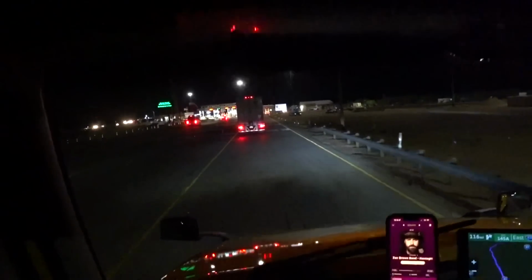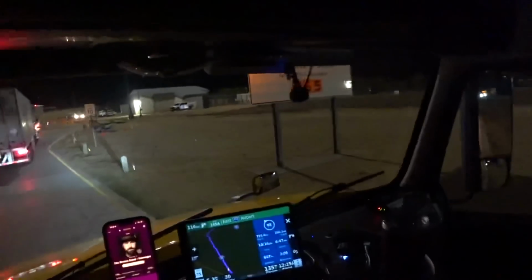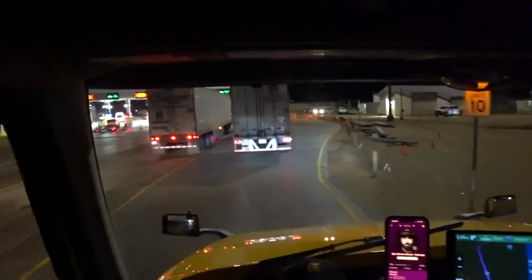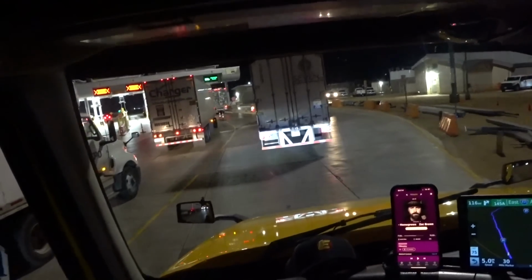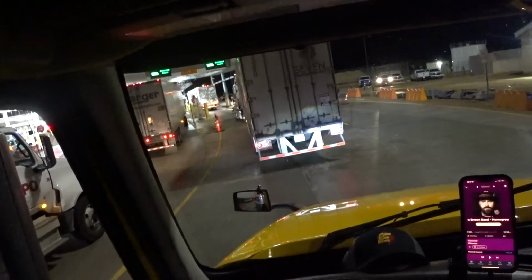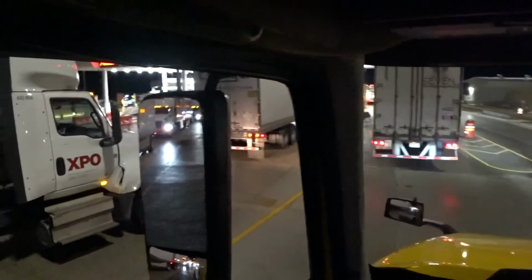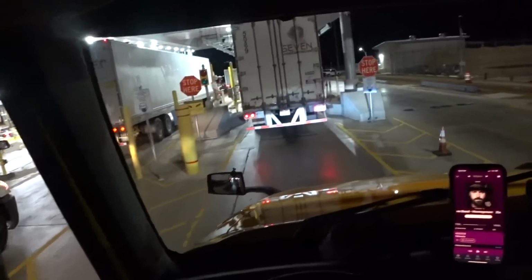It's kind of more of a border patrol type deal. $765 CDLs are revoked. It says if you try to sneak illegals by, you will lose your CDL for life. I think most of this is just so they can take your picture. There's a lot of trucks come through this.